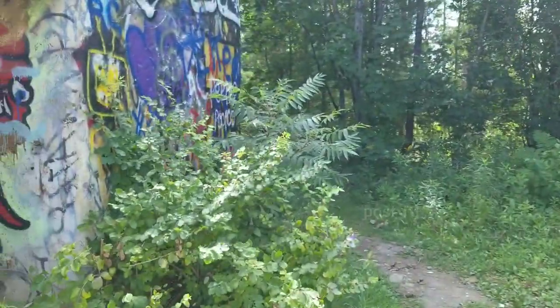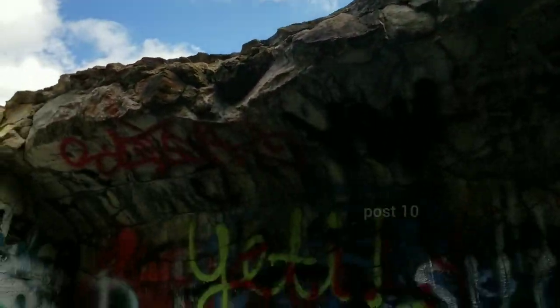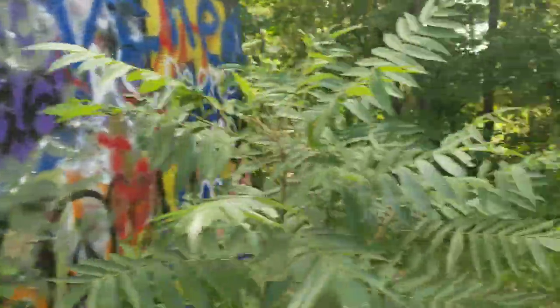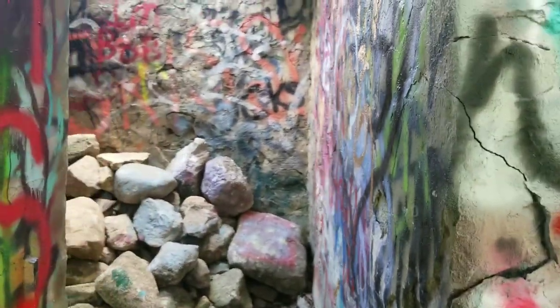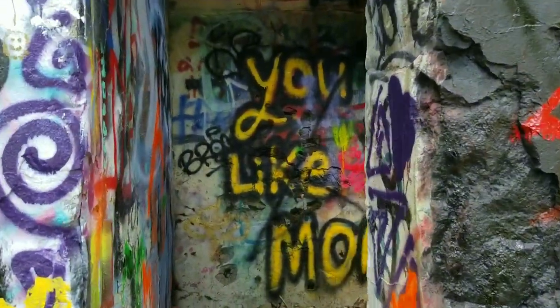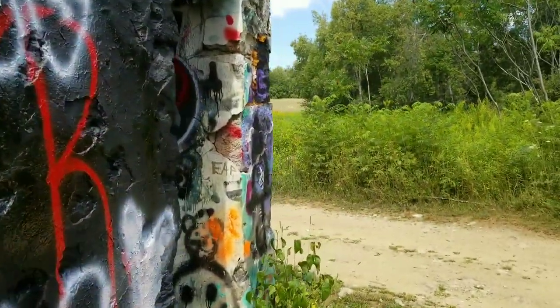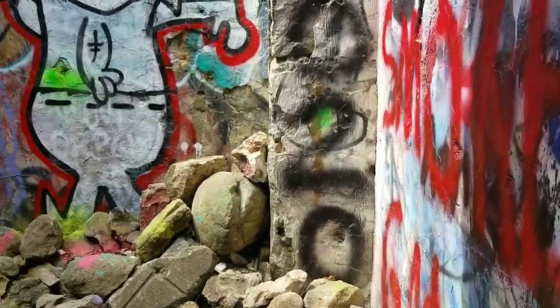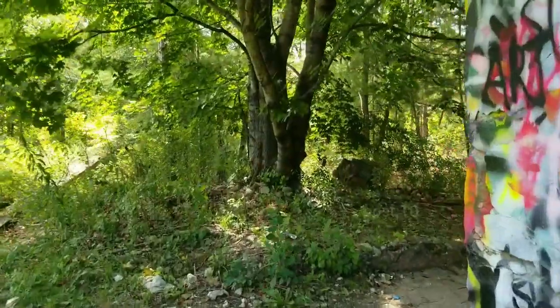The rest of the cells are nowhere near being intact. People vandalizing the place have broken the ceiling in every single one. Around back. Both of them have a broken ceiling. Also has a broken ceiling. And over here, also broken ceiling. Let's go take a look on the roof. People have actually stacked up a pile of rocks to get up here onto the roof.